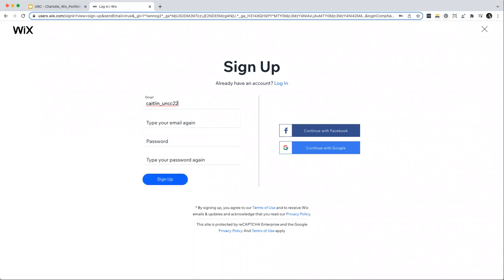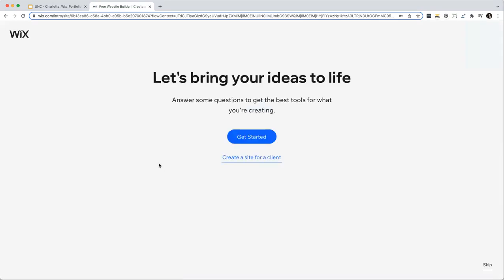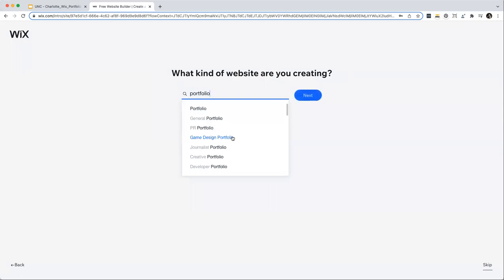And I'm just going to use a new email. You can also use your Google or your Facebook credentials. And you can use either your school email or your personal email. You can always change it later on if you want. Now, Wix is going to begin by asking you a couple of questions. So we'll click Get Started. First question, what kind of website are you creating today? I'll just go ahead and say portfolio. You can be even more specific if you'd like.